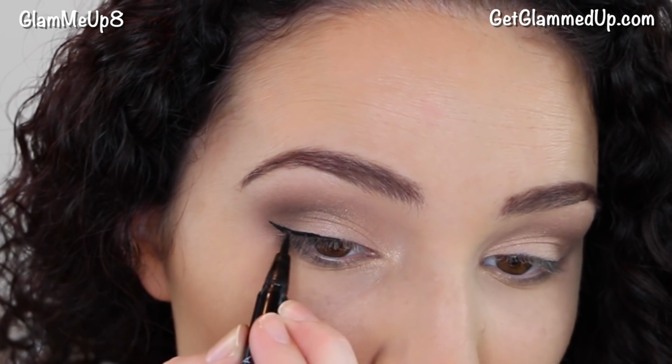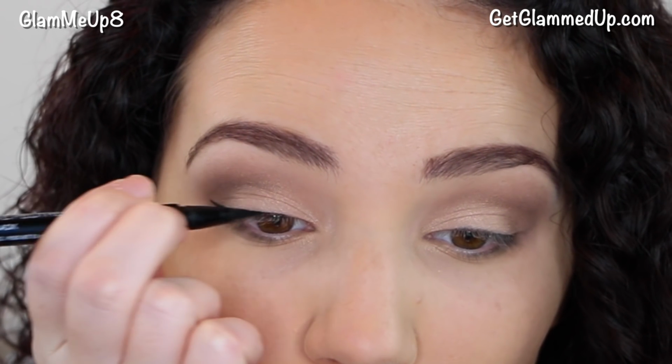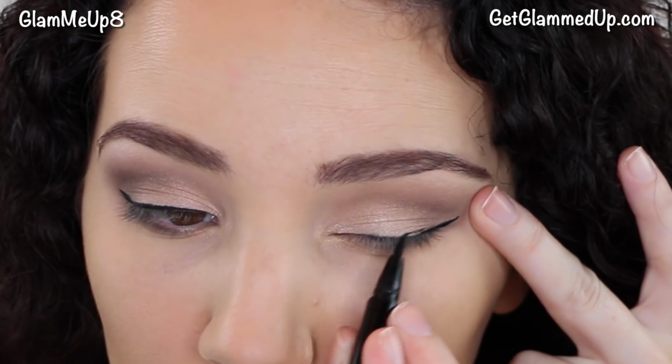I've heard the other Wet n Wild eyeliner is good, the one that's like a brush, but I prefer marker ones because they're just so much easier to use, and I like how it's very fine at the tips. You can get a very pointed wing if you want to.